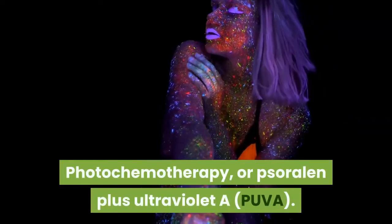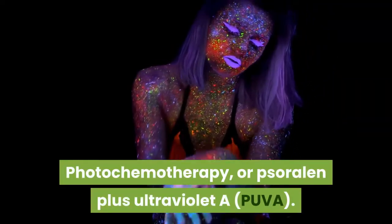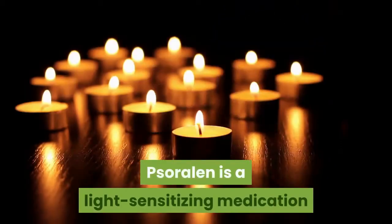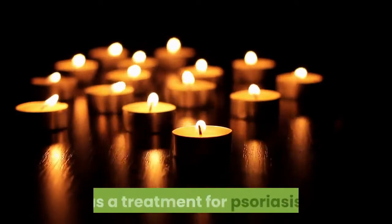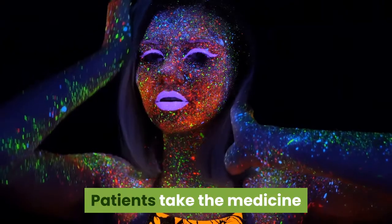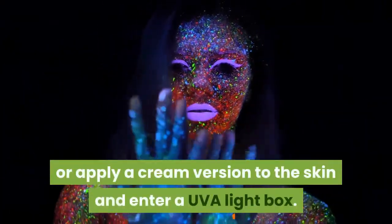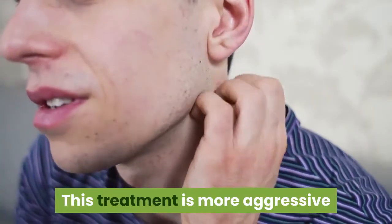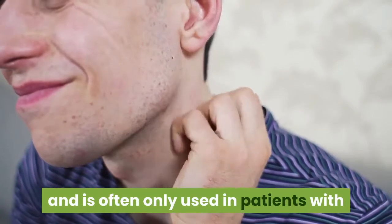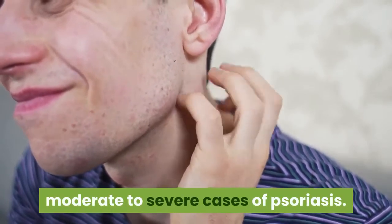Photochemotherapy, or psoralen plus ultraviolet A, PUVA. Psoralen is a light-sensitizing medication that may be combined with UVA light therapy as a treatment for psoriasis. Patients take the medicine or apply a cream version to the skin and enter a UVA light box. This treatment is more aggressive and is often only used in patients with moderate to severe cases of psoriasis.